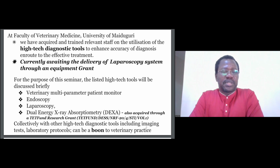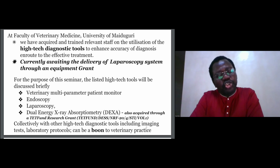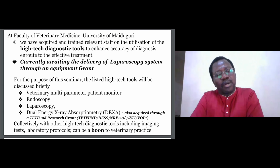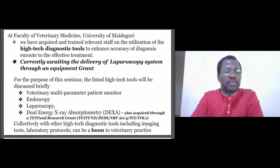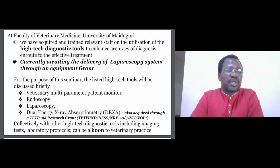For the purpose of this presentation, we're just going to look at those listed diagnostic tools briefly each, and we're only going to look at the function and applications. We're not going into technical details and principles of operation because of time crunch.